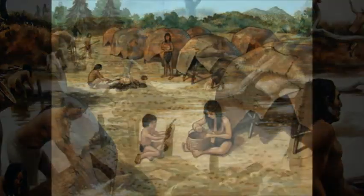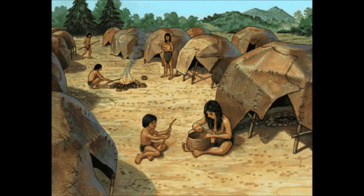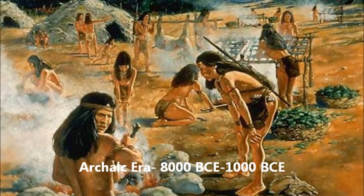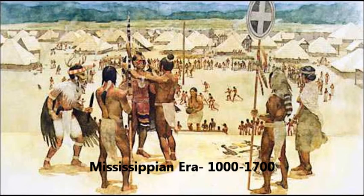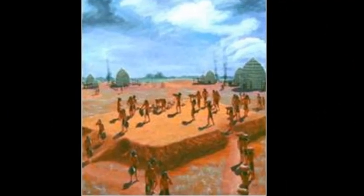The most modern Native American cultures have been divided into three eras. The Archaic era, from 8000 BCE, or before the Christian era, to 1000 BCE. The Woodland era, from 1000 BCE to 1000 CE, or the Christian era. And the Mississippian era, from the years 1000 to 1700. And there is evidence of mound builders in all three eras.